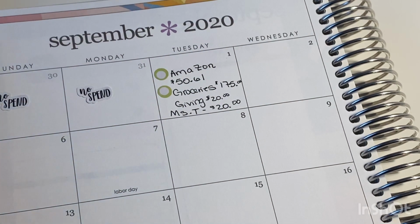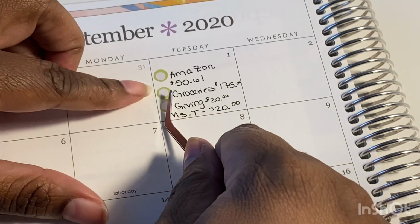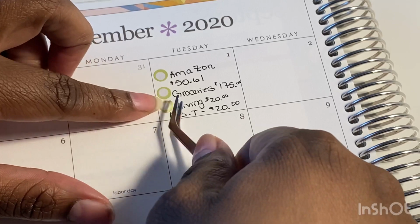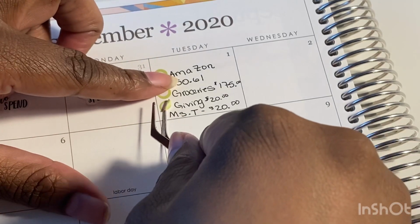Okay. And then I'll just do one more. That way I kind of wrote close together. I wanted to get it all on here. I have big handwriting, so it's easier for me to just write it on the actual page rather than trying to use the stickers.